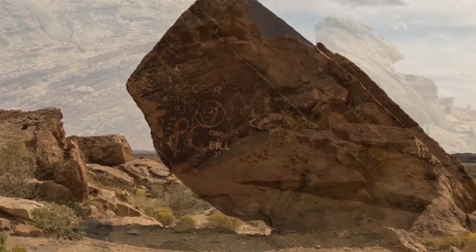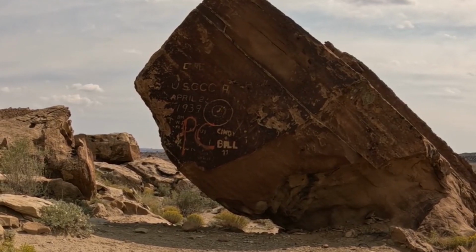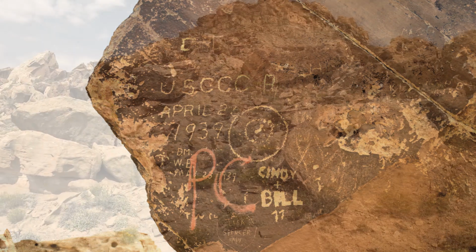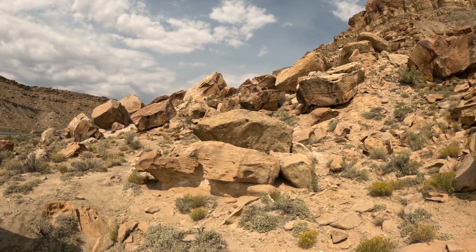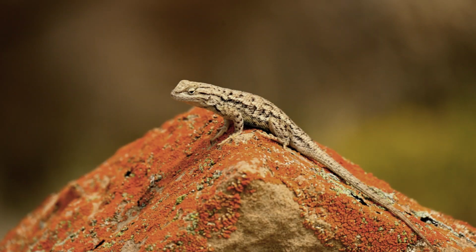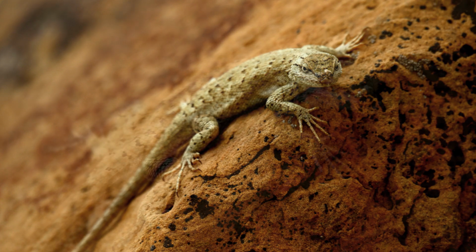I have a feeling we didn't see all of them because we didn't climb up through the rocks, but I did read that there were a lot of them. Now that wasn't exactly petroglyphs, but when somebody from 1939 is on there, yeah, it's still pretty cool to see. That's right. And there were all kinds of these guys running around. Oh yeah. Just as interested in us as we were in them.